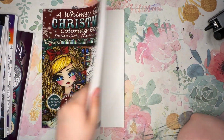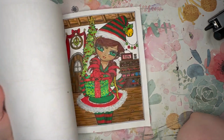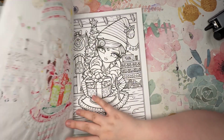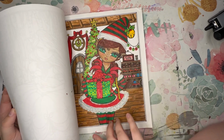Then we have Whimsy Girls Around the Christmas. This one is a thick book. I have one page colored in this. This was my first time coloring a Hannah Lynn nose. I'm not in love with this, but I do like the fact that there's another page that I can recolor with the same theme. I do like her eyes, but that's about it.